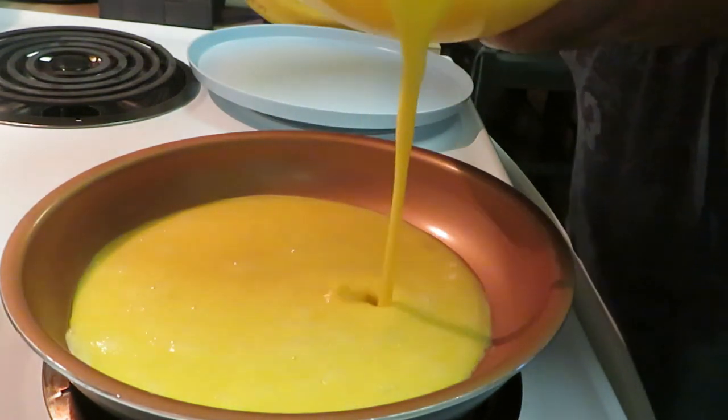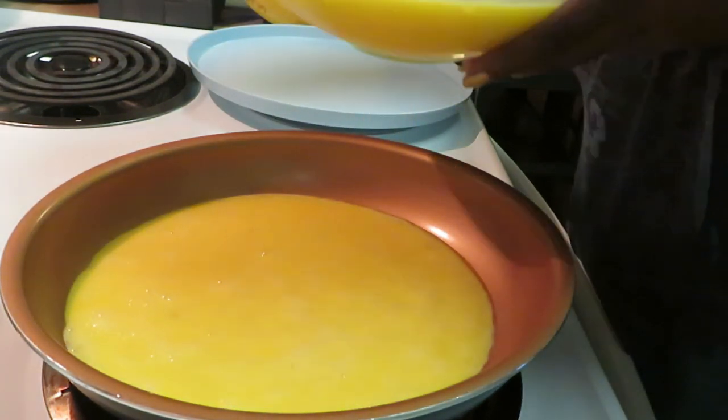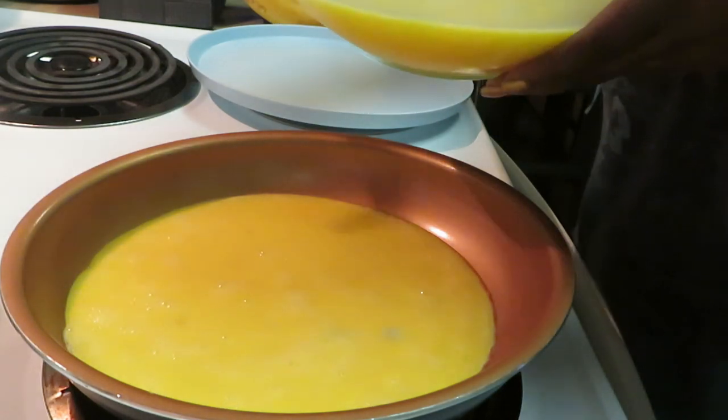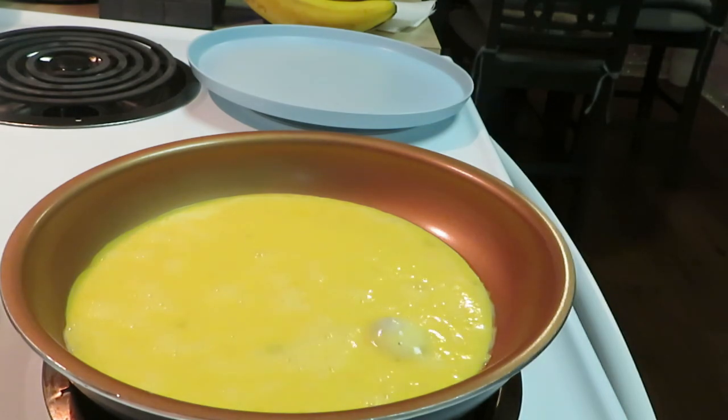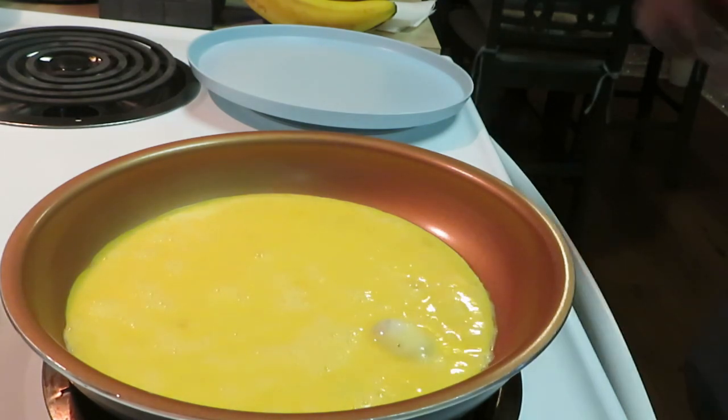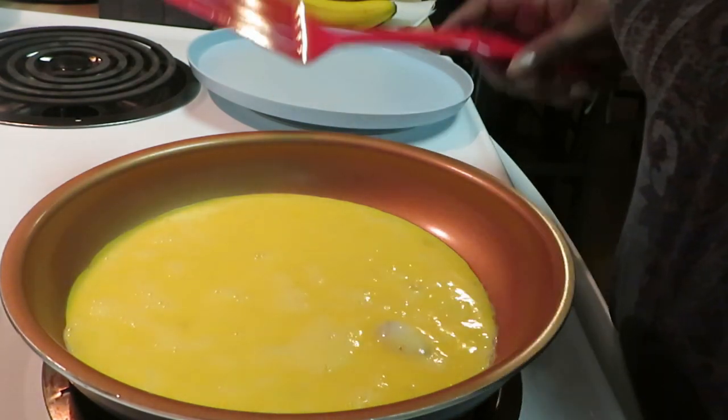I'm not going to pour all these eggs in. Just going to pour half of them, because remember, I've got a full dozen of eggs, so I'm not going to pour them all in. That'll just be too many eggs trying to cook at once.